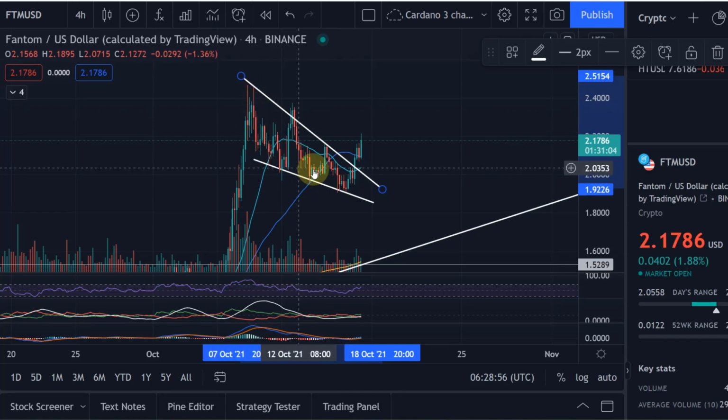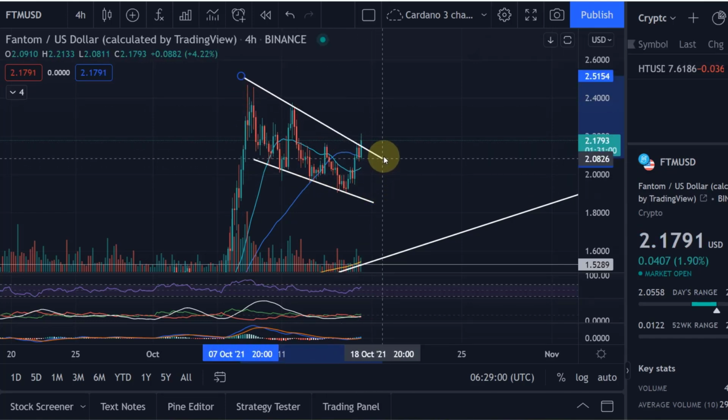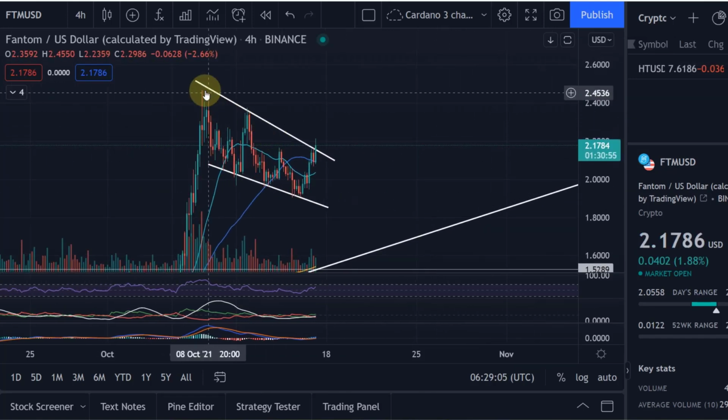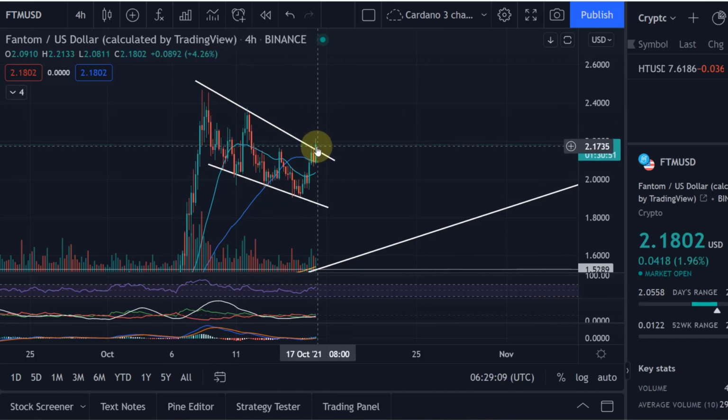However, we then broke to the upside and we sort of found resistance here. So I then adjusted it, because it still looked like a descending wedge, but made more sense actually, because then you had 3 touch points. But now it even looks like we're breaking out of that at the moment.